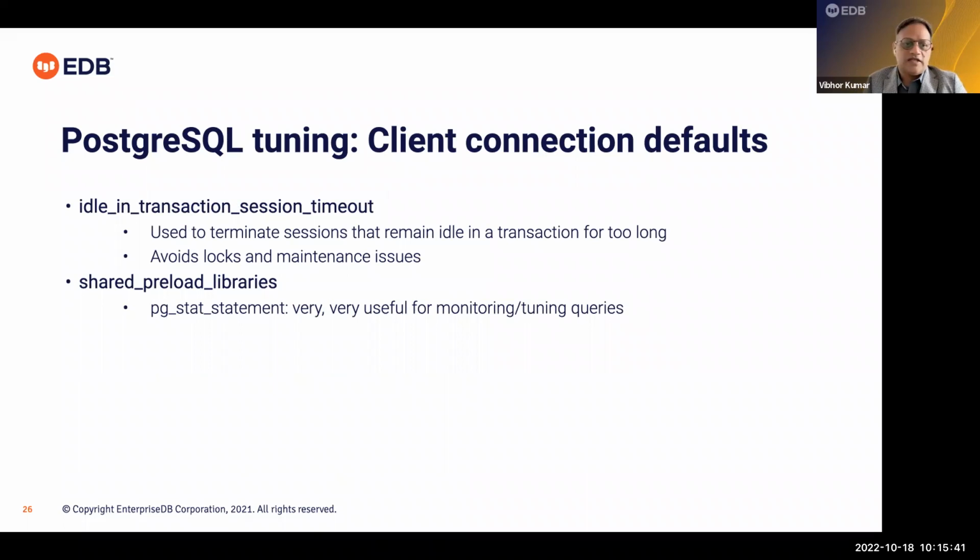Other important parameters are very useful to optimize the connections and the sessions on the PostgreSQL level, because if you have more idle connections or idle in transaction connections, those connections also impact the performance of the system. These connections keep using CPU cycles, because they send keep alive messages to Postgres, so we always recommend to create some session timeout parameters, which help you to release these processes and the CPUs and make them available for new processes or new requests coming from the users and the application.